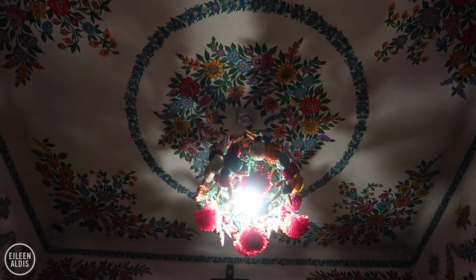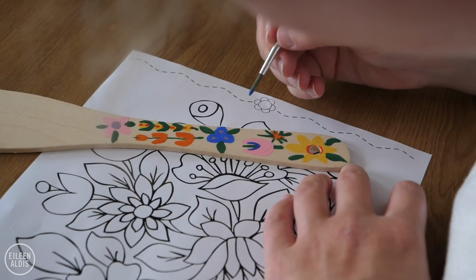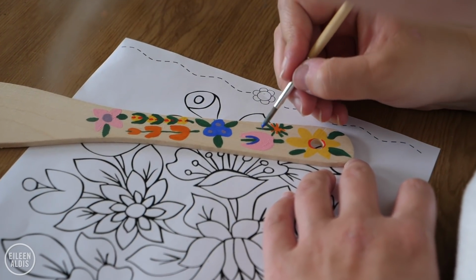Well, the interior of this church did not disappoint. No, it did not. We were looking for flowers and we found flowers. Yeah, everywhere you look. I am so glad that we got to come and explore Zalipie. Me too. This has been actually a real highlight for me.